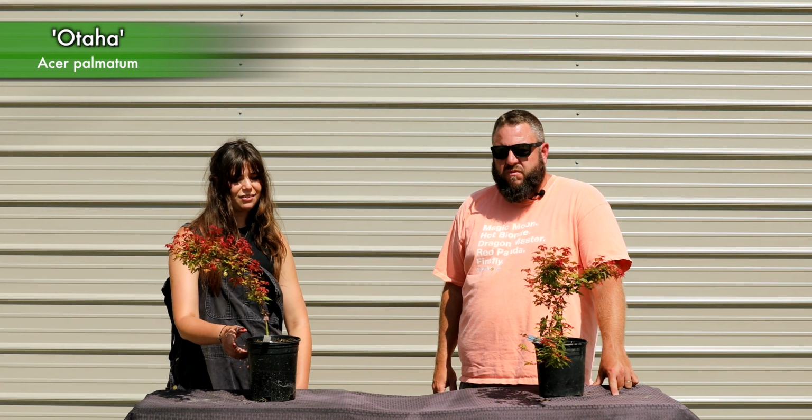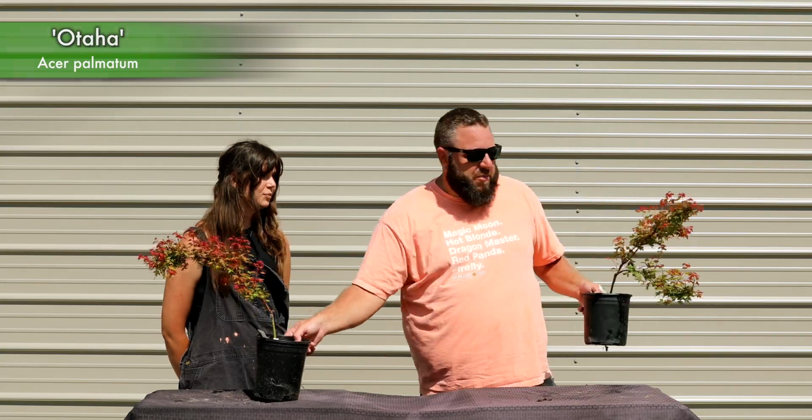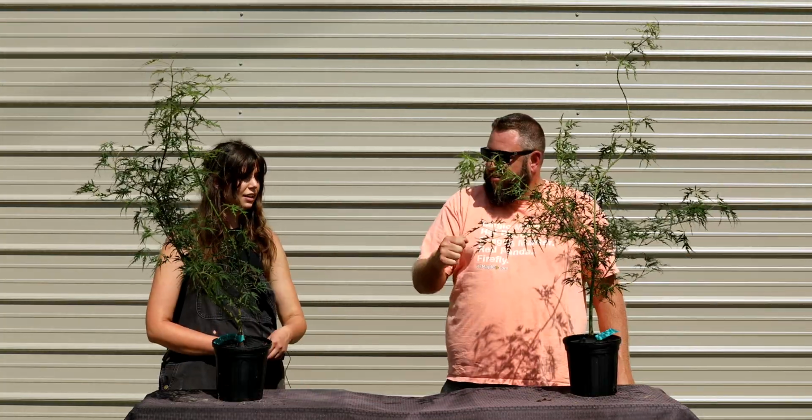So, you know, it's kind of like the aha moment with Otaha. You can have whatever you really like if you find the right maple. Grab an Otaha today, y'all. Great plant.